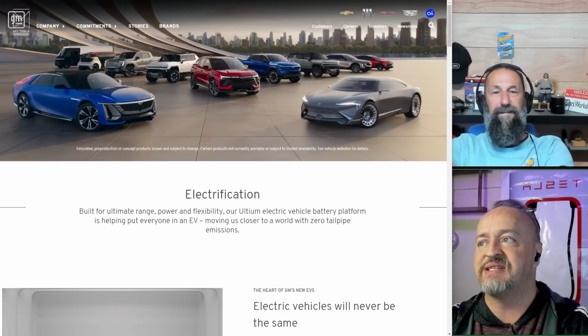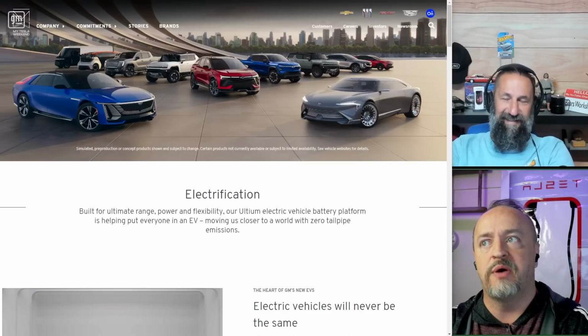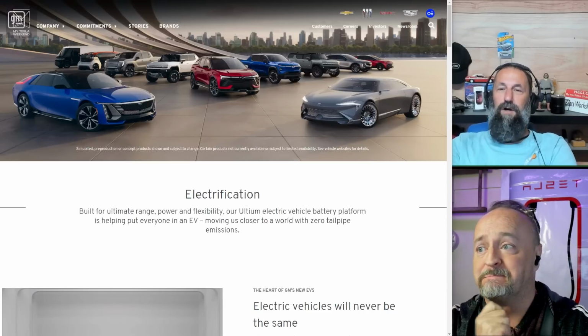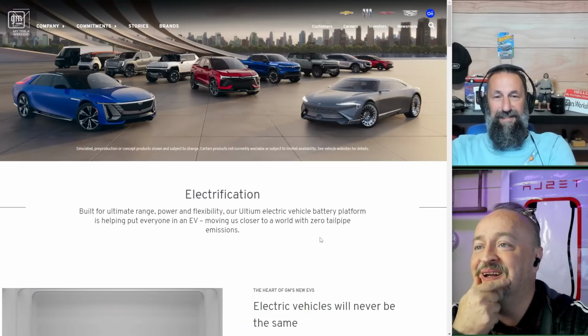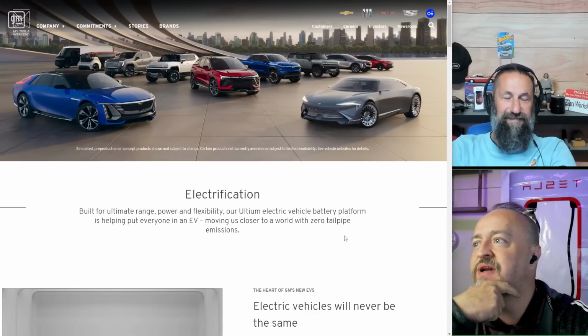This week we're discussing the true leader in electric vehicles, General Motors. Very exciting. Yes, as our government tells us over and over, GM is the leader, and so is Mary Barra. Mm-hmm. So let's look at this lineup here. Is there any truth to this? Well, I think we're going to find out.